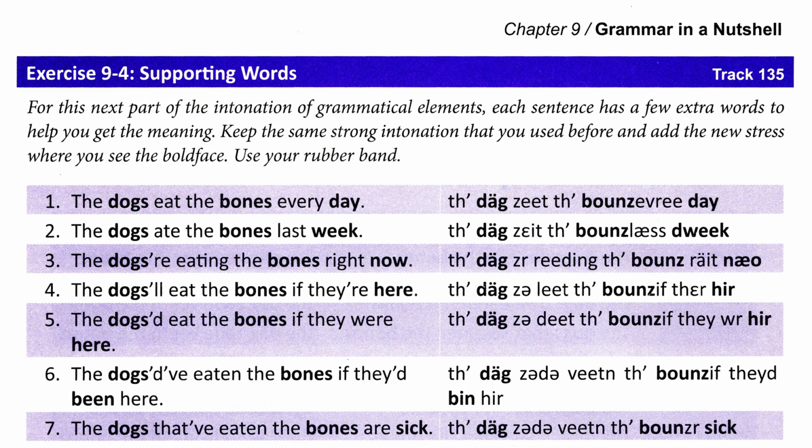Exercise 9-4, Supporting Words. For this next part of the intonation of grammatical elements, each sentence has a few extra words to help you get the meaning. Keep the same strong intonation that you used before and add the new stress where you see the boldface. Use your rubber band.